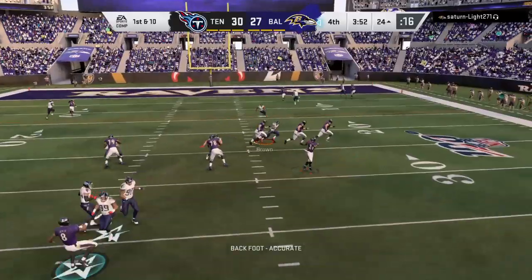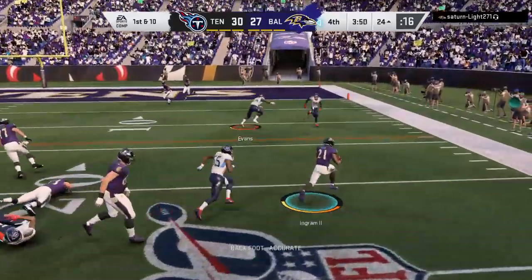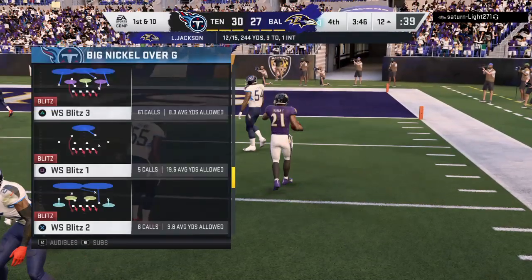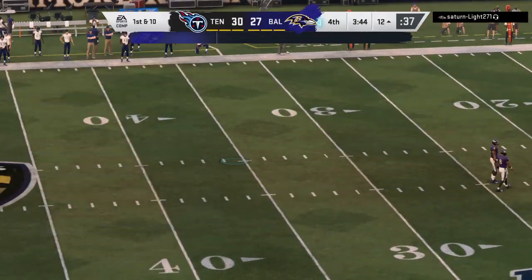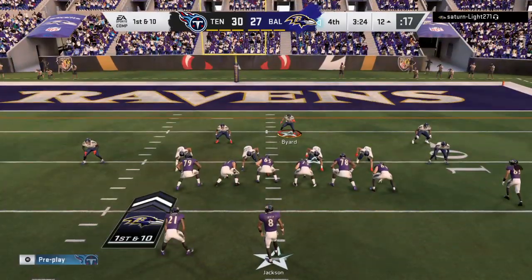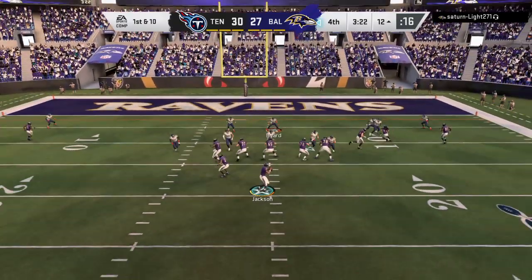Now it's Jackson. They go screen. This is Ingram. And down inside the 15, shy of the 10. 12 yards the pick up there. Good for a Raven first. Jackson now, after the pick on the last drive, 3 for 3 to start this drive.